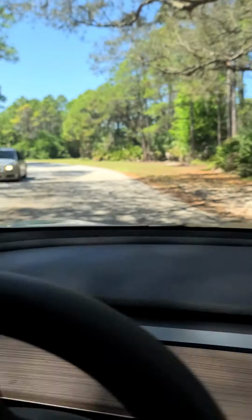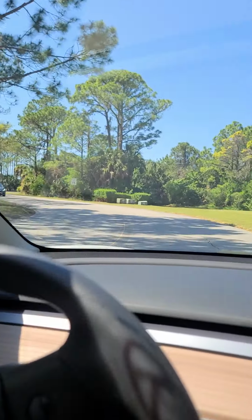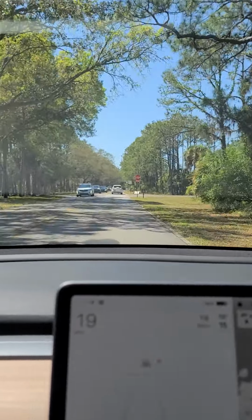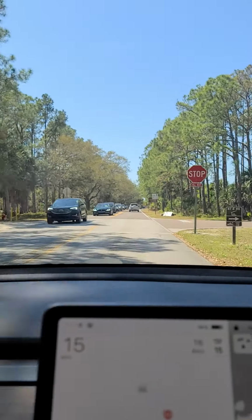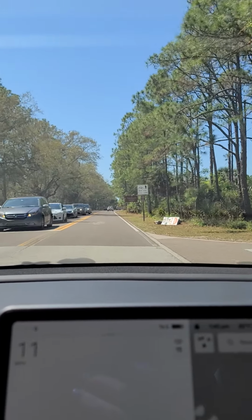So right here, you'll see the sign that says 4, 5, and 6. And you pull in right there for the pavilions. And then just going to drive up here to show you the beach is a little bit further down. But it's a great place to have a picnic, and this is a great beach actually.